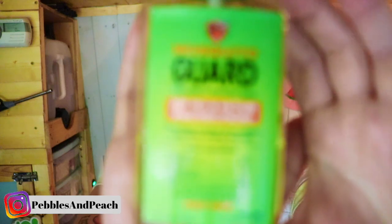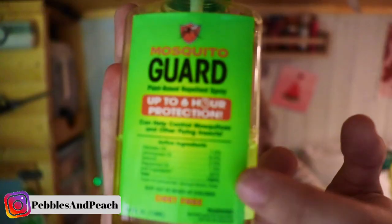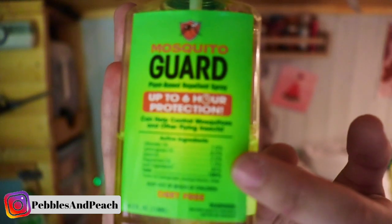I actually forgot to use it for ages and got eaten alive, but it does work whenever you actually use it, and it is called, if my camera will focus, there we go, Mosquito Guard. As you can see, this is literally all the ingredients in the front, so I'll read them out for you. It's citronella oil, lemongrass oil, geranium oil, peppermint oil, and just some other bits and bobs. There's a little bit of alcohol in it, which isn't the best, and castor oil, but it's probably one of the most natural repellents that actually works from your skin.